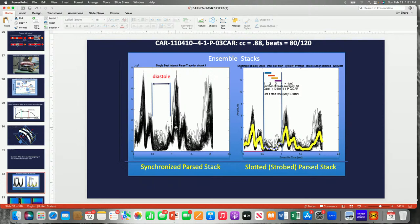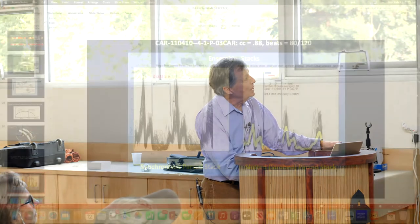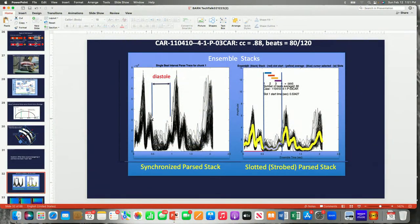Phase lock loop, people. Any engineers here? That's how FM radio works: phase lock loop to get synchronized. So we synchronize all of those heartbeats. Here is the diastolic interval: lub, dub, diastole. And that's this interval. These little bumps down here could be heart disease or they could be valve, so we want to dig in and find out.